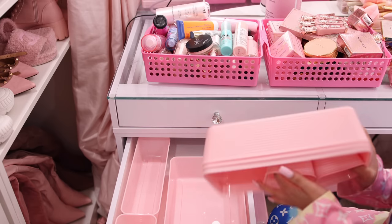I always get questions about this powder because the packaging is so, so pretty. This is from Kira Cosmetics, so I will link it down below if you guys are interested. This little Juicy Couture eyeshadow, I'm going to just slide right in that little gap right there. I think that's as good as it's gonna get for this middle drawer, you guys. I really love it. It has so many pretty items.